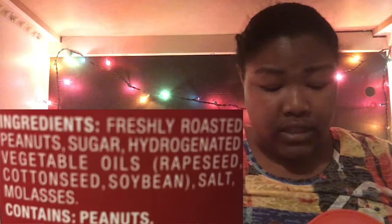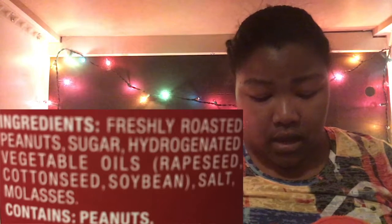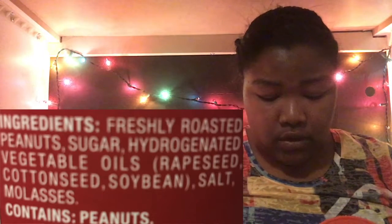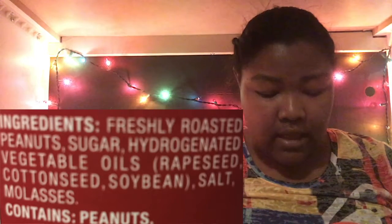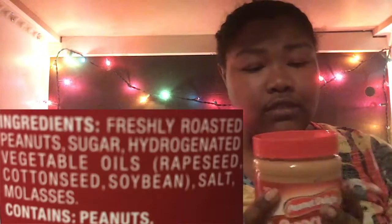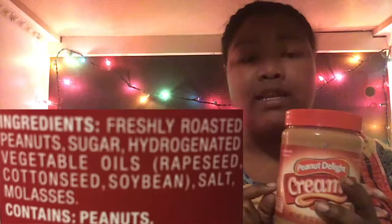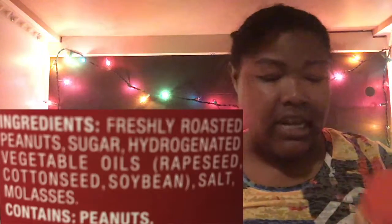Ingredients: freshly roasted peanuts, sugar, hydrogenated vegetable oils, which include rapeseed, cottonseed, and soybean, salt, and molasses. So this one, I will admit, is less healthy. And the main reason I say it's less healthy is that it has actual sugar in it. This one has no sugar in it. This one has sugar in it. And not only does it have sugar in it, sugar is the second ingredient.